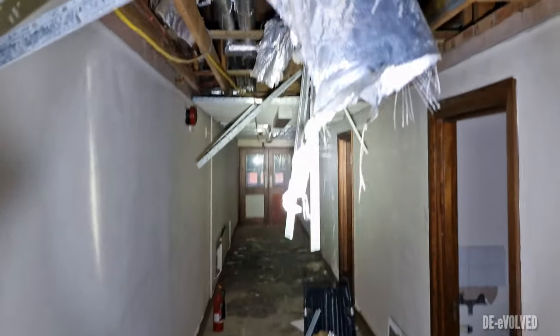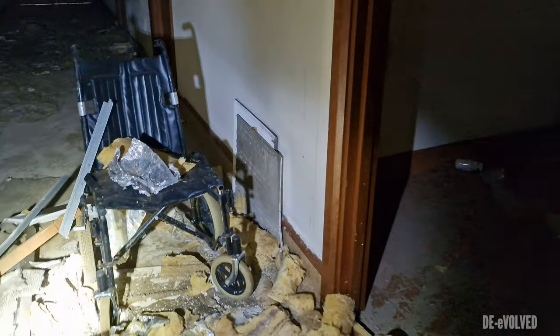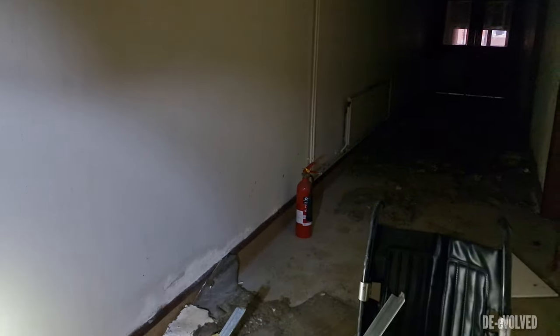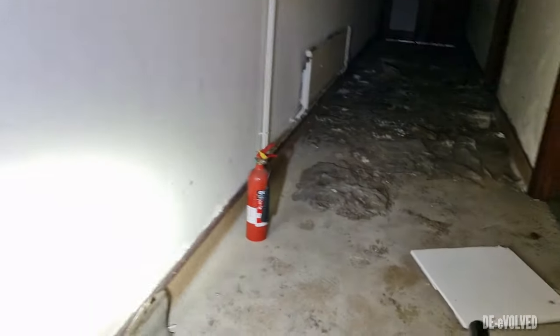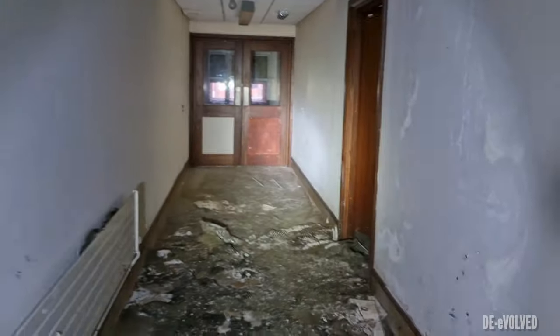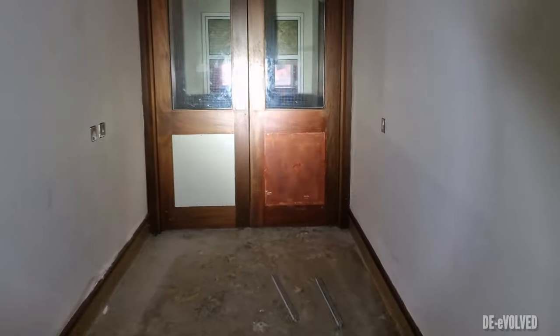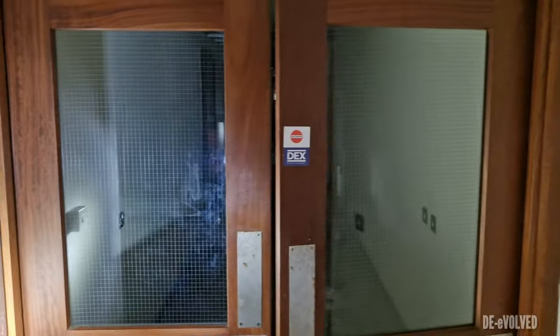Back. I've got my mask on this time, definitely. You can't be too careful with asbestos, especially in old buildings. So here we go. Right, that's another area of it done. And so that's that done. Okay, guys. That was a creepy area.